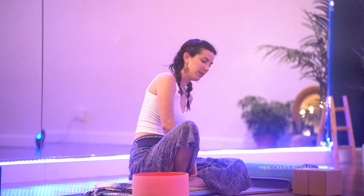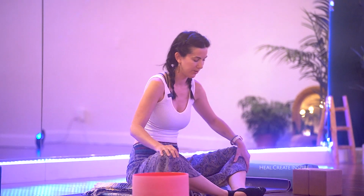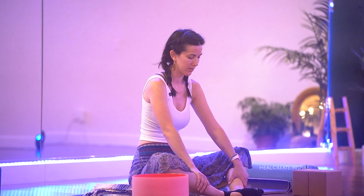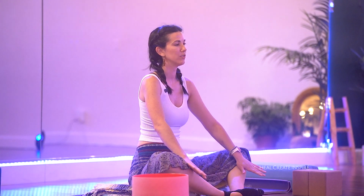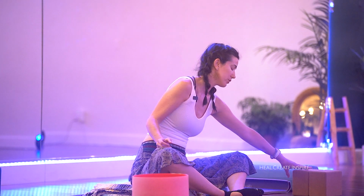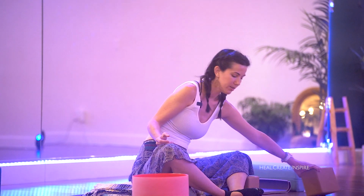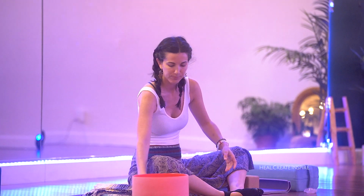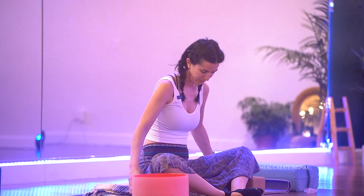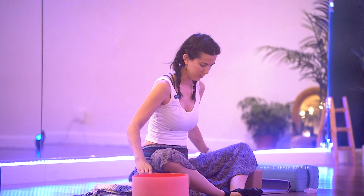We're going to start in a bound angle pose. So we're just going to take the bottoms of our feet to touch out in front of us, and we can have them as far or as close in that feels comfortable to us today. We're just going to use this pose as a space for our breath work. So if it feels comfortable, you can take your blocks and plug them underneath your knees. If you want to prop your hips up, you can take a blanket and prop up onto that, finding what feels comfortable to you today.